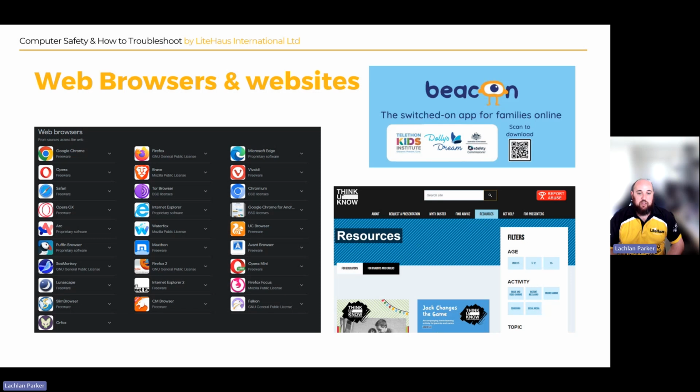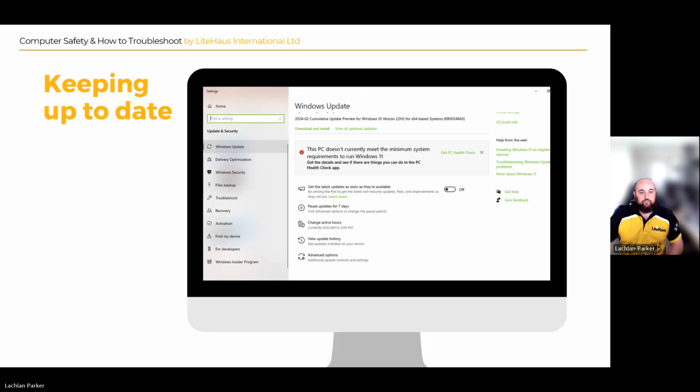We also have a couple of websites here on the right, mainly for parents. Beacon is an app for families online that helps with keeping kids safe and controlling the computer, browsing, all that sort of stuff. And Think You Know gives you a bit more information about online safety, filters, or how to put safety features into place, all that sort of stuff for your online and computer usage.